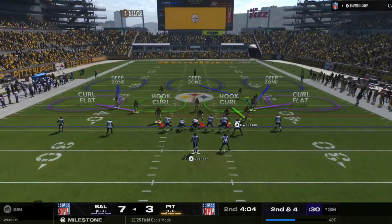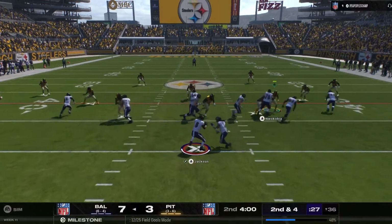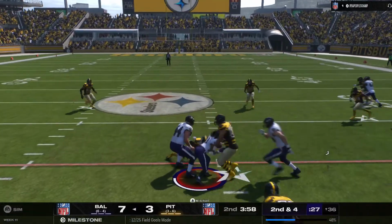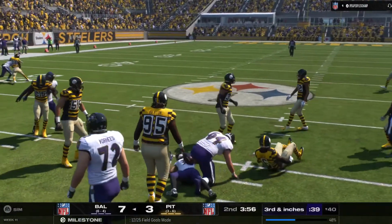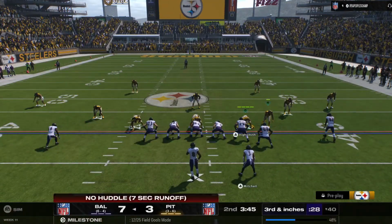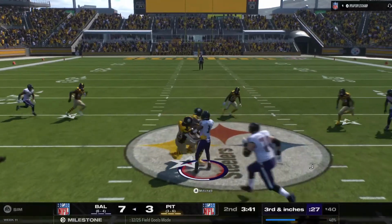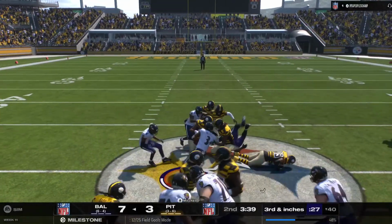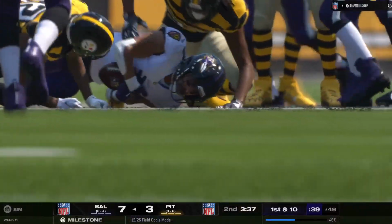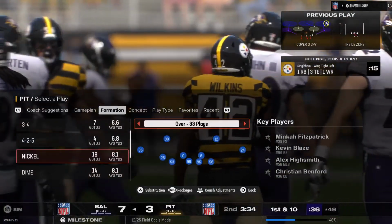This 2nd and 4. Another run with Mitchell. And he'll take this one for about 4 up to the 40. Here comes 3rd and the length of the football. They'll try and pick it up with Mitchell. And gets by him, and now a little daylight. And he will have a Ravens 1st down as they're able to get the 3rd down conversion.